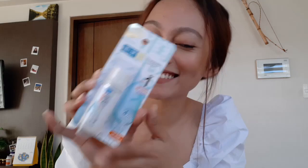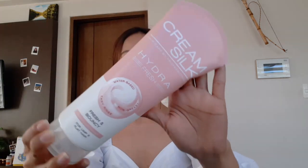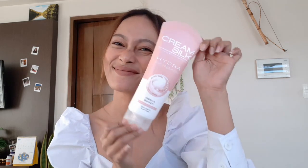This one. Second. Tada! Cream Silk Hydra Fresh. This is the first time I saw this. I'm actually using Pantene. Pero super cute niya, guys. Pink and magka-color kami look. Oh, so cute! The only reason why I bought this one is because it's color pink. I don't know. Kung kailan ako tumanda, saka ako nagustuhan yung baby pink na color. Super cute niya, guys. And super bango niya.